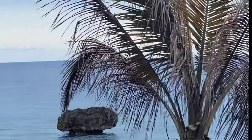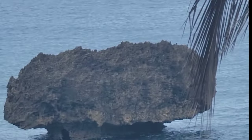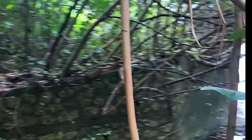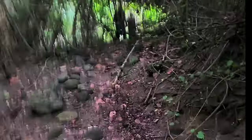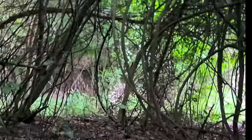Peeps, the rock there is called Umbrella Rock. As I said earlier, we are going to look for some dried-up lava, magma. The volcano site adventure is going to be well planned because we are up on a hilltop. But now we are looking for some dry lava.